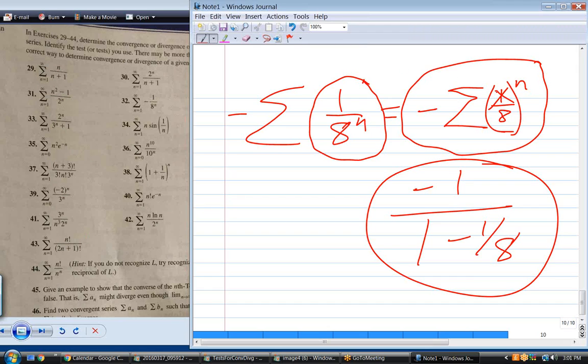The moment I introduce a variable, it changes the game, because now there are only certain x's that make that series convergent. I don't even want to talk about any of the others. When x is 9, there's no point in discussing the series. It's not convergent, it's divergent.